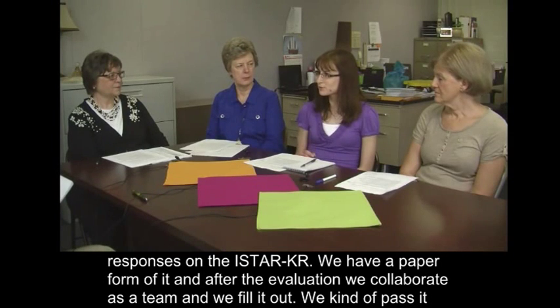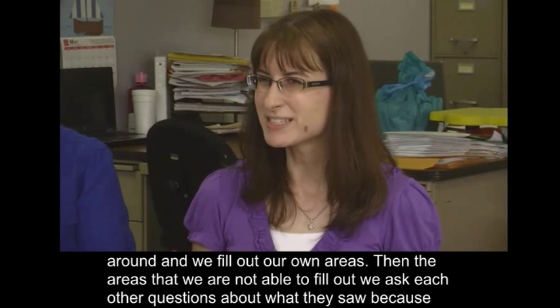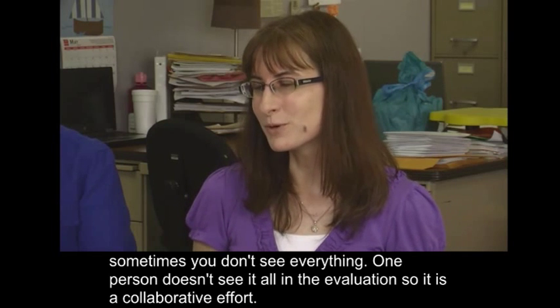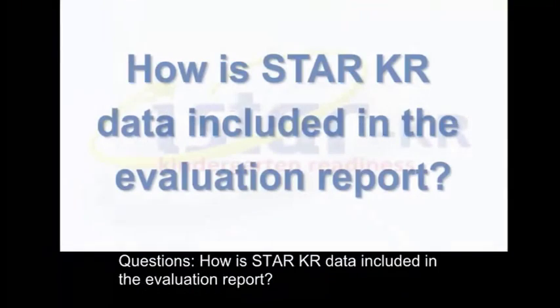We have a paper form of it, and after the evaluation we collaborate as a team and we fill it out. We kind of pass it around and we fill out our own areas, and then the areas that we're not able to fill out, we ask each other questions about what they saw, because sometimes you don't see everything. One person doesn't see it all in the evaluation. So it kind of is a collaborative effort.